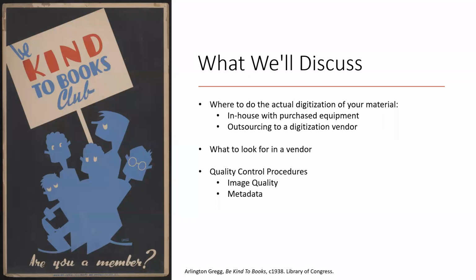So then I'll spend a few minutes to discuss quality control for image quality and metadata. It can be exciting once you get to this point of starting your project, but it's important to establish procedures in advance for quality control measures as you proceed through the project.